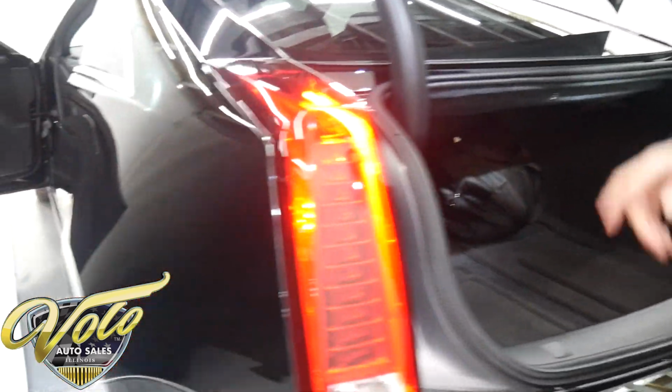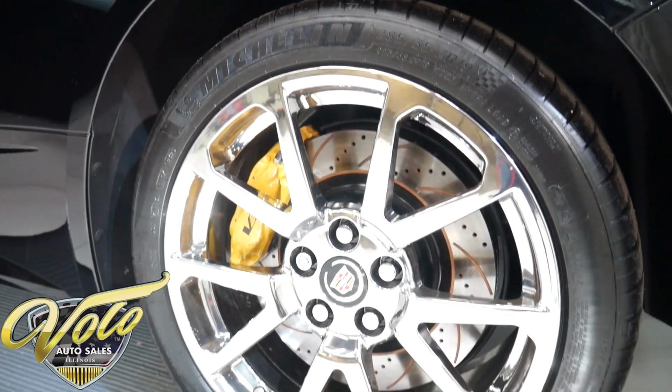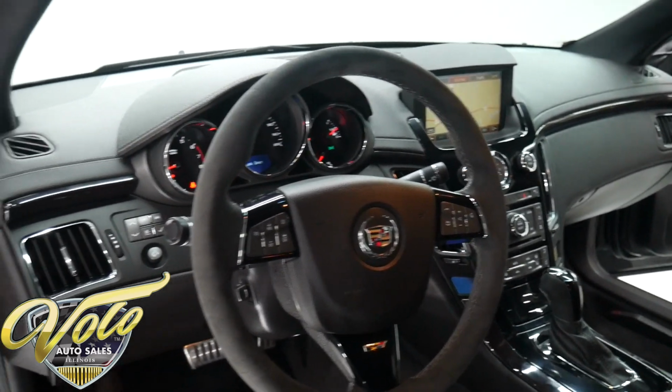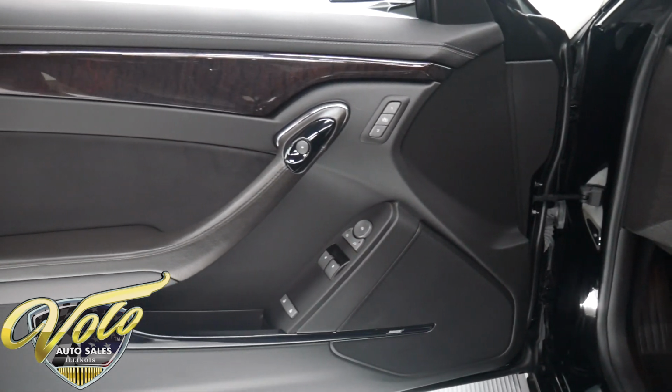Let's move over to the interior now, guys. He did option for the wood trim on the dash and the door panels here. So it's got that nice dark wood. That is real wood. It is glossy. Everything is in excellent shape.